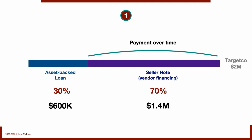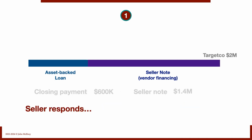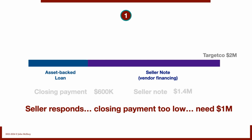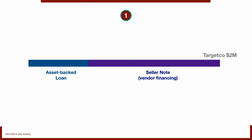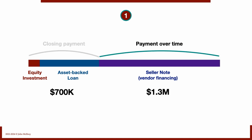And we take that information and submit an offer. Closing payment 600, seller note 1.4. Seller response, closing payment is too low. I need $1 million closing payment for me to move forward. Okay, back to the drawing board. We figure a way to bring some equity investment into the deal. We come up with 100,000 of equity. That bumps our closing payment to 700K. It was 600K. Drops the seller note from 1.4 million down to 1.3.